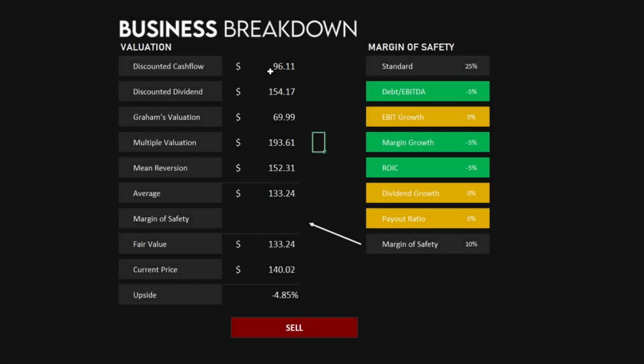Looking at our final overview, we've imported discounted cash flow, discounted dividend, Graham's valuation, the multiple valuation, and the mean reversion theory prices per share, leaving us with an average of $133.24. Without a margin of safety, our downside would be 4.85%, but we have determined our margin of safety earlier, using a standard margin of safety of 25%, deducting it by 5% for the debt to EBITDA, another 5% for the margin growth, and another 5% for the return on invested capital, leaving us with a margin of safety of 10%. Applying this margin of safety, we get a fair value of $119.91. At the current price of $140.02, this leaves us with a downside of 14.36%.